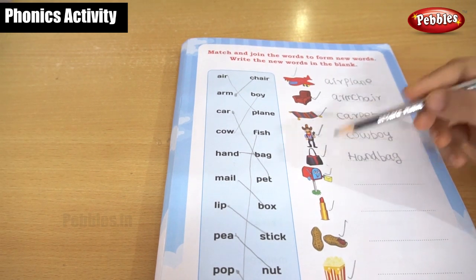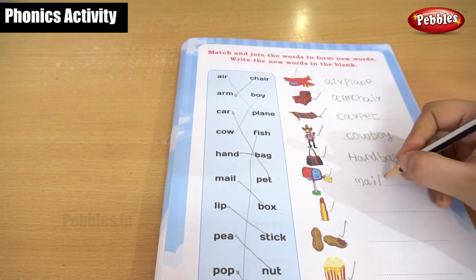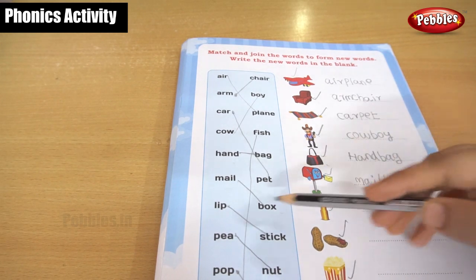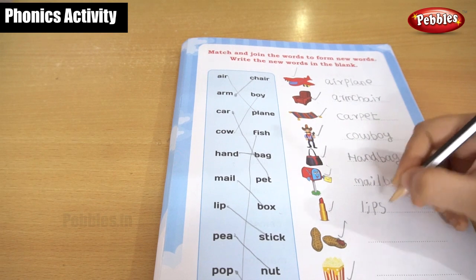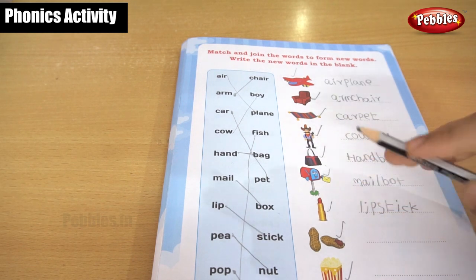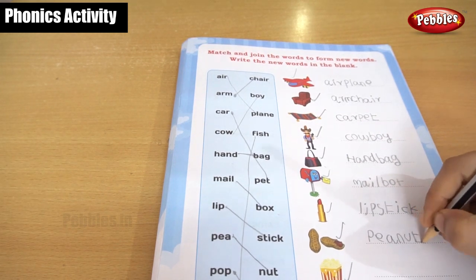Very good. Okay, look at the next picture. What is this? This is mailbox. M A I L B O X, mailbox. Okay, tell me what the picture is called. This is lipstick. Lipstick, L I P, lipstick. Yes, T I C K, lipstick. Okay, what is this? This is peanut. The peanut, P E A N U T, peanut.